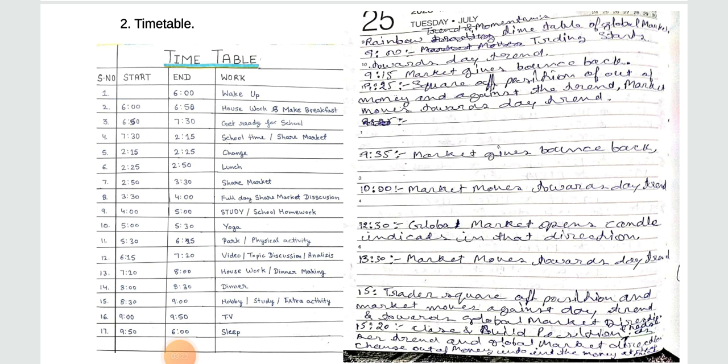12:30 global market opens, candle indicates in that direction. 1:30 market moves towards day trend. 3 traders square off positions and market moves against day trend and towards global market direction. 3:20 close and build position and hedge as per trend and global market direction. Change out of the money into in the money at cheap price.